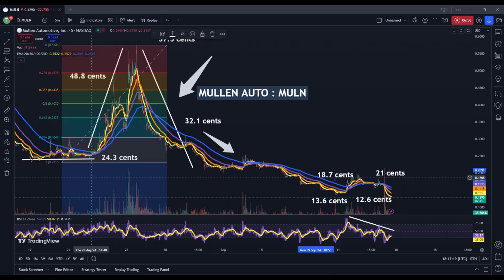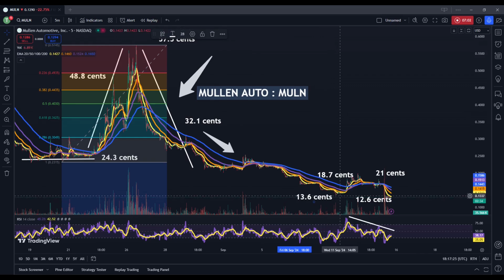So, as things have moved forward here, we have started to develop a series of lower lows in the process. As I said before, the support zone at 24.3 cents has been broken. Recently, we did develop a little bit of support at 13.6 cents. Share prices moved about 5 cents higher, but then we broke to new lows again at 12.6 cents. So this is a series of lower highs and lower lows, which defines a downtrend. This is the textbook definition of a downtrend.